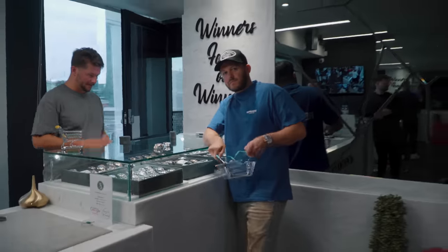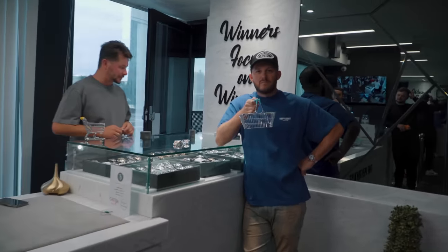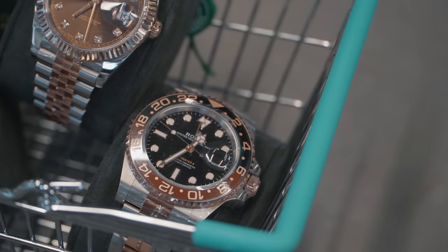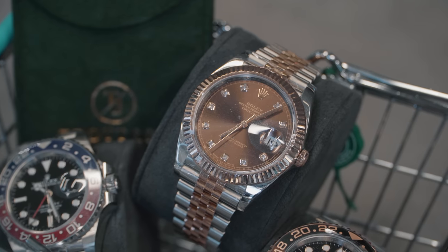So, this little shop experience in your little basket, what have you chosen? Today, I've chosen one of the two following options: a Steel and Rose root beer, or a stainless steel Jubilee band Pepsi. Rio's opted to go for a Rolex also.